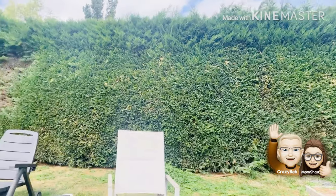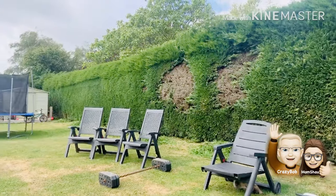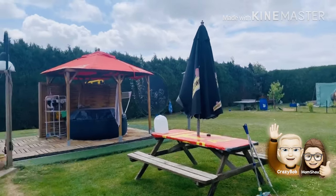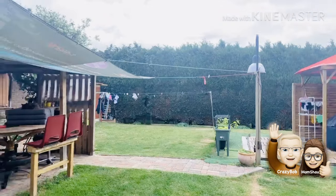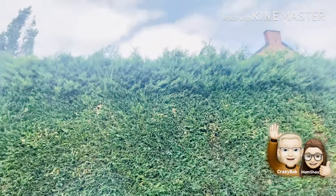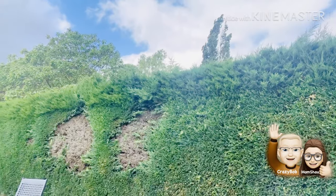Ayan, done na sa lower part ng fence. So, next time is yung sa upper part naman. So, my brother-in-law is going to use a high ladder for this.